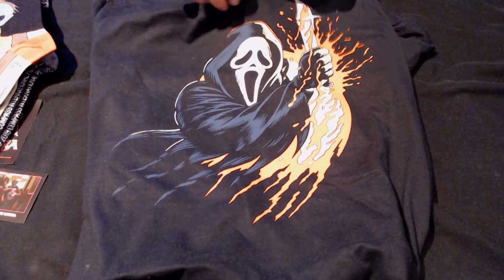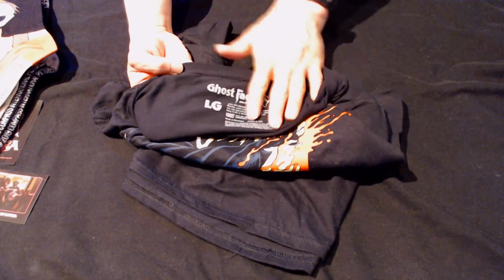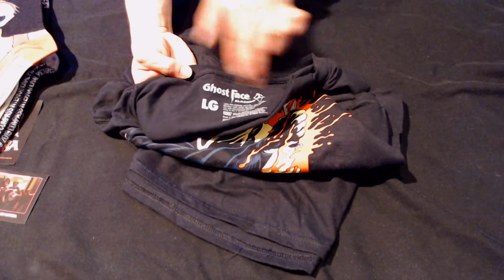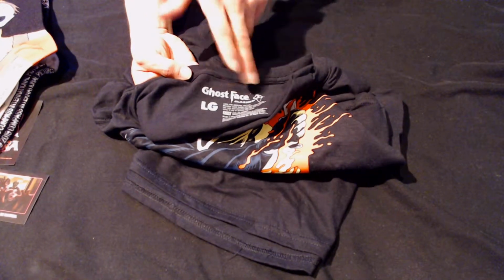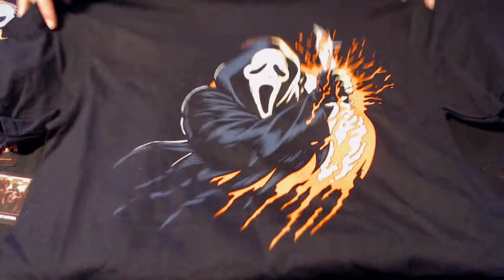So, let's take a look. What's kind of nice about their tags is that they're printed on, and they have a little bit of fun with the graphics on the inside. And the shirt itself is always really nice and comfortable.